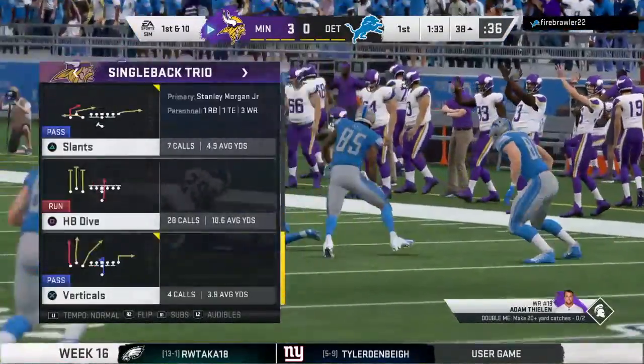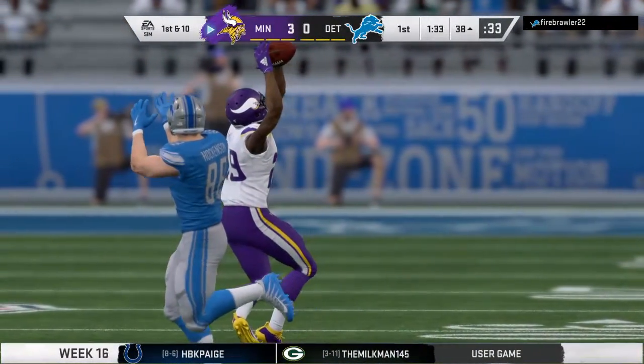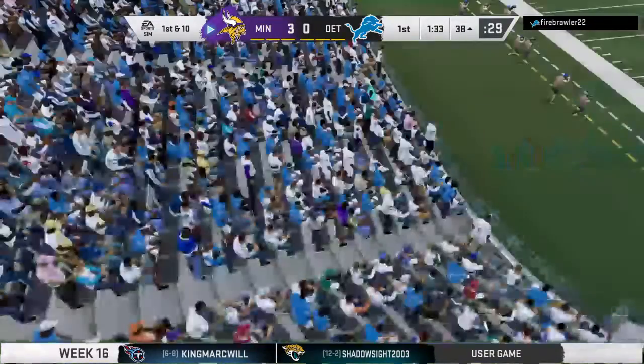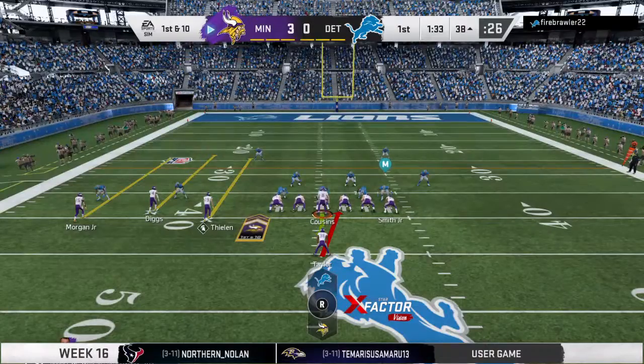Well, if you go by the numbers, you'll find as the temperature goes down, so does the passing efficiency. And now that we're in December, even the routine throws are going to be harder for the quarterbacks. And this one, it winds up getting picked off. So here's a 1st and 10 at the 38.